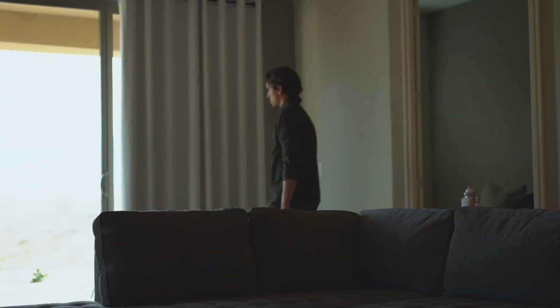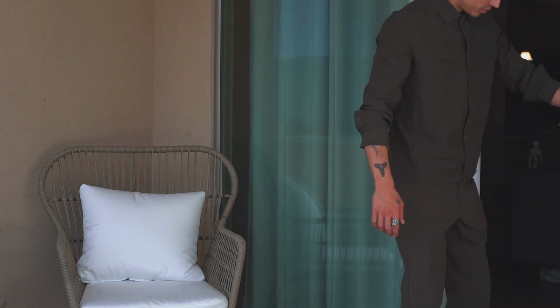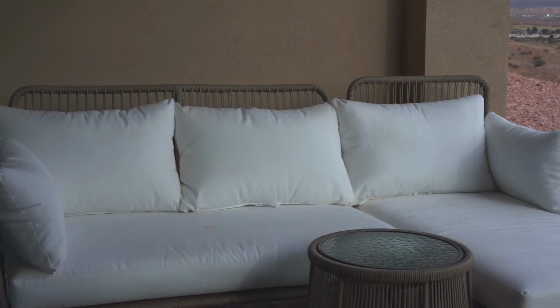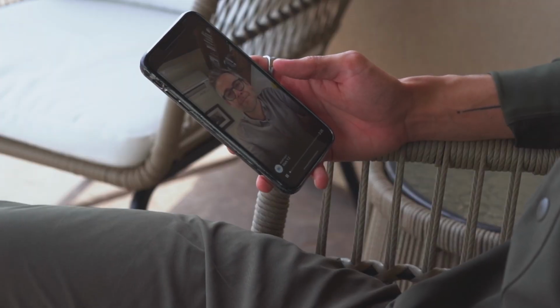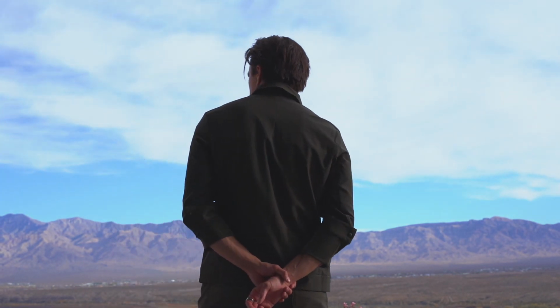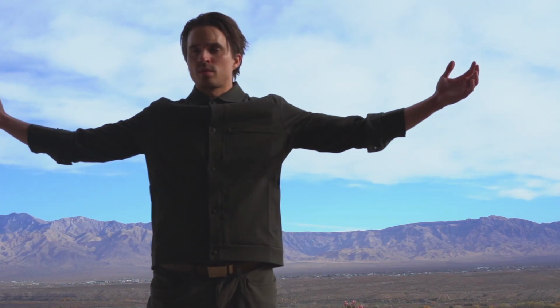Now let's head to the back, which is probably my favorite thing about this little house. So when it's not too cold, I like to spend my mornings back here, maybe read a devotion on my phone, pray a little bit, watch some self-help videos, or maybe even meditate for a minute or two, as cheesy as it sounds. But the cool thing about where I live is the views, my dude. The views are gorgeous. Makes you feel like you're on top of the world or something. It's a blessing.